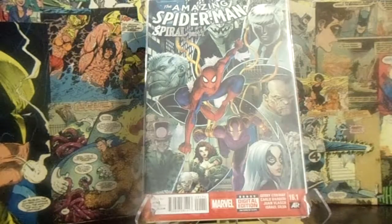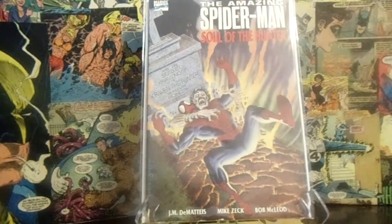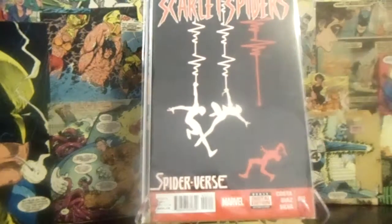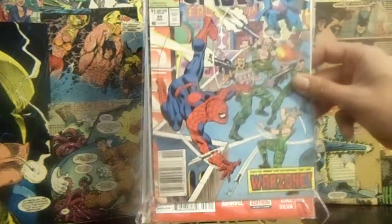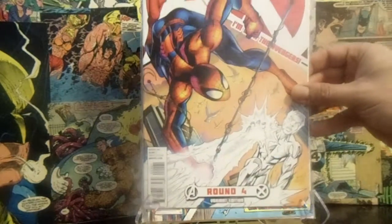And we got the Amazing Spider-Man number 16.1, Spiral Part 1. The Amazing Spider-Man Soul of the Hunter. That's a trade paperback, original story. I got the Scarlet Spider. The Scarlet Spiders, number 3, part of the Spider-Verse story. Web of Spider-Man 44. It's a rough copy, but I needed it to fill in a hole. So the hole's filled until I find a better copy.